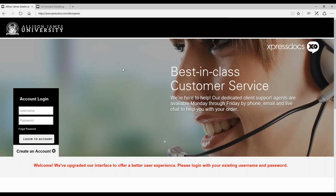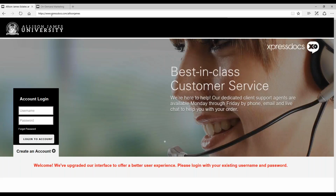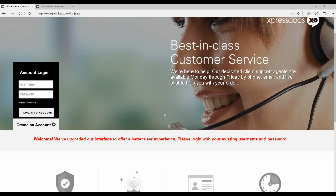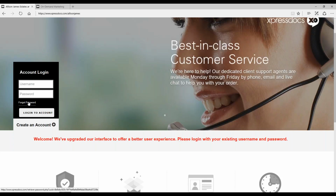The first thing you're going to want to do to access is open up any web browser that you currently use, and enter in expressdocs.com/Allison James, which you can see here up in the browser bar. That's XpressDocs.com/Allison James. If you already have an existing account set up, this is where you would come to log in to access the system. Under the account login section here, input your username, which would traditionally be your Allison James email address, and your password. In the event that you forget your password, you can click Forgot Password, and it'll ask you the security questions that you set up when you registered your account, and you'll be able to reset your password.